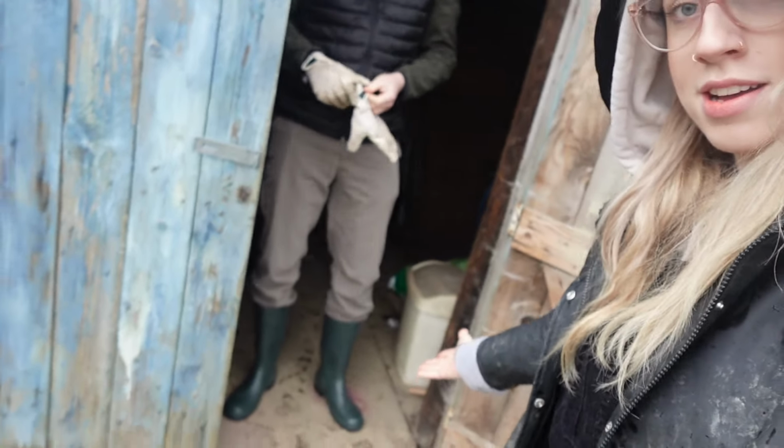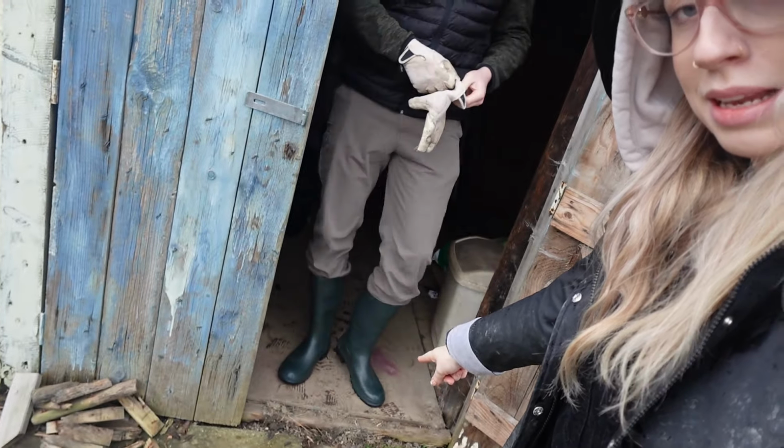Sam looks the part, doesn't he, today? He's got his welly boots on, body warmer, hat. I should put a coat on that. You'll warm up in a minute. Once I start digging. Anyway, we're here.